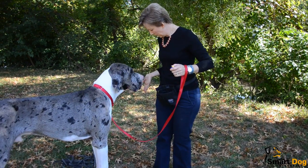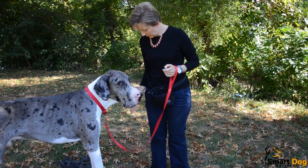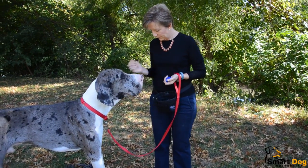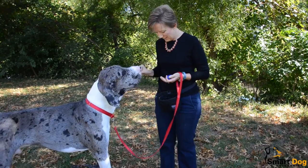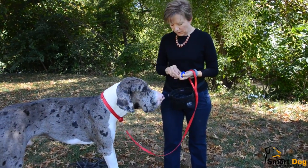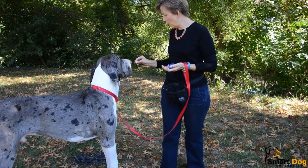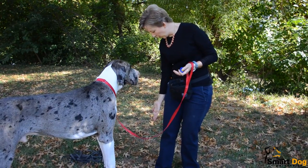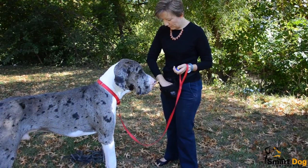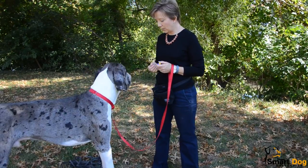Scoots. Here, love. Good boy. You can see how I'm slowly getting that hand right where it needs to be. For him, I actually need to hold it up a little bit higher, because he's so tall. If I hold it down here, it's harder for him to get to. Good boy.